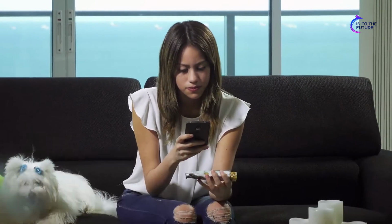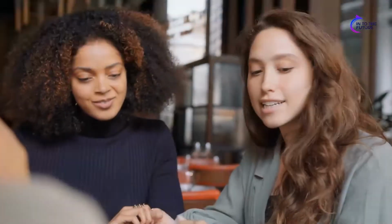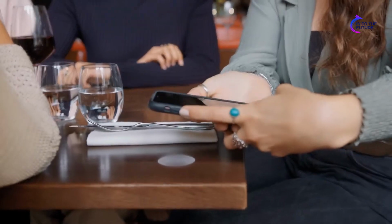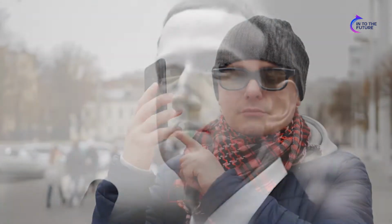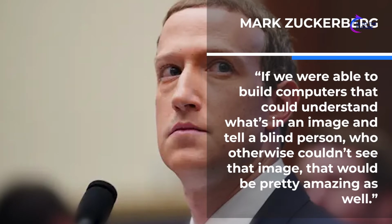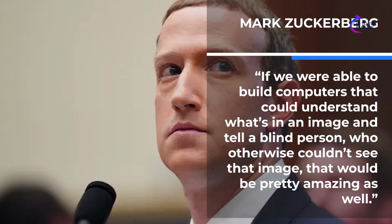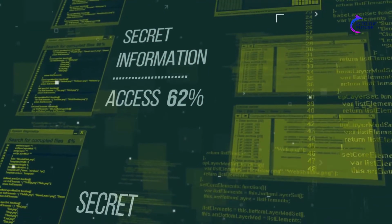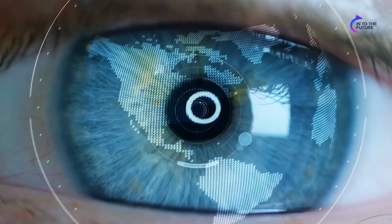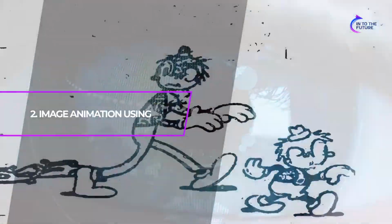When text on images can be identified, analyzed, and conveyed to the right sources, then the model for the project becomes helpful to many people, including visually impaired people. Mark Zuckerberg once said, "If we were able to build computers that could understand what's in an image and tell a blind person who otherwise couldn't see that image, that would be pretty amazing as well." Guess what, Mark? We are looking at computer vision projects that could adequately respond to this request. So your prediction of computer vision has come to pass.